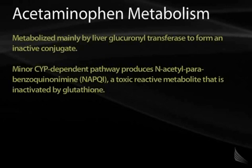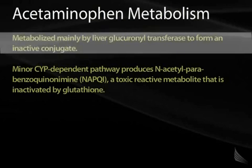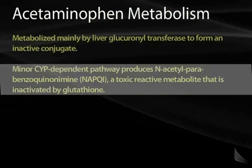Acetaminophen metabolism is complicated, but it's metabolized mainly by the liver glucuronidase transferase to form an inactive conjugate. And this is a safe molecule that is easily released by the body into the urine. However, there is a cytochrome-dependent pathway that produces NAPQI, or N-acetyl-parabenzoquinonamine, which is a toxic reactive metabolite that the body needs to deactivate by glutathione. NAPQI is toxic to the liver.